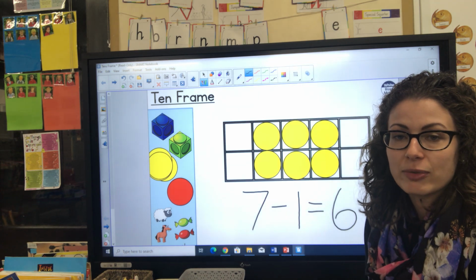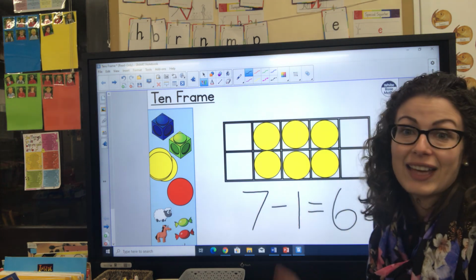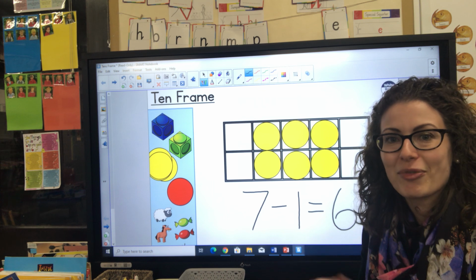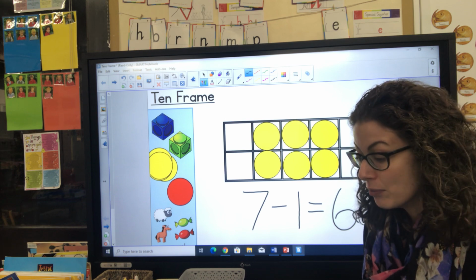When you're uploading on Tapestry, if you could put it in quotes when they've used those words, or you could even do a film of them using those words. Fantastic evidence for using mathematical language. But it's really important they practise that all the time, especially for less. Children always find less a bit harder than more.